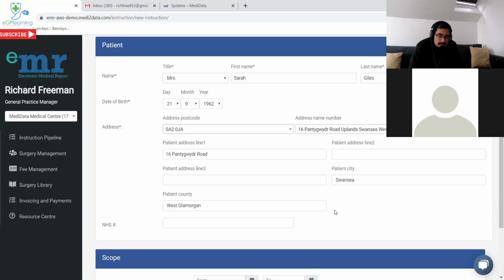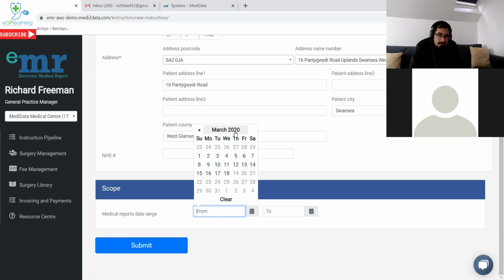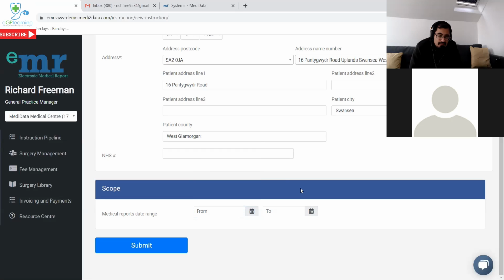The important factor is to determine from the letter of instruction what the scope of the request is. In other words, do they want a copy of the full record, or do they actually want information relating to a particular timeline? And we can input a date range to restrict the volume of information being sent out. And that can be done here as shown.